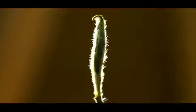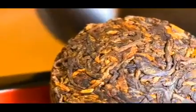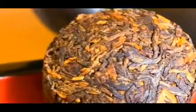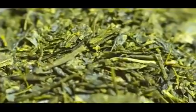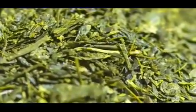There are about 5 or 6 different kinds of teas. There's white tea, green tea, Wulong tea, black tea, Pu'er tea, and a tea that's rarely seen outside of China, which is called yellow tea. You want to think about white tea as being the least processed tea. You can think of green tea as being the least oxidized of tea. White tea is the least processed, green tea is the least oxidized.